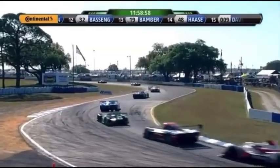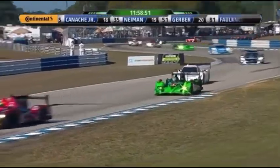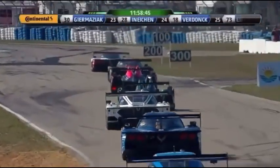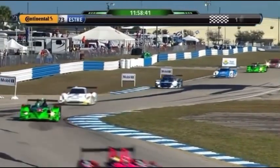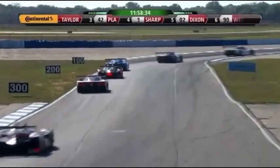Scott Dixon looking pretty racy in the 02 car. Two Chip Ganassi Racing entries here once again, just like we saw at Daytona. It was a rough road at Daytona for the Chip Ganassi squad running that new Ford EcoBoost engine, but they've come back strong. Look very good in practice here this week. Barbosa trying to stretch a lead now, make it a little more comfortable for himself. Nobody breathing down his neck.